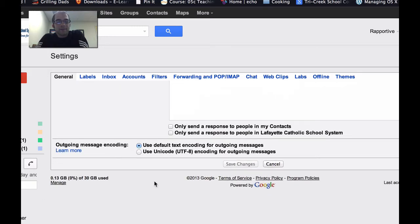Really important thing, if you ever make any changes, you have to click save. If you don't click save on them down here at the bottom, it will not save for you.